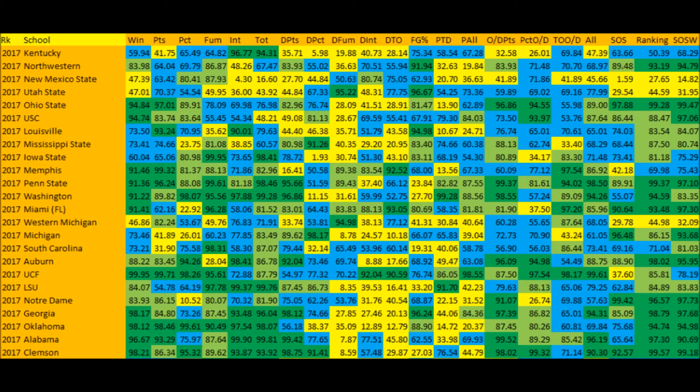Then we get to LSU versus Notre Dame, which is 79.63 for LSU, 91.07 for Notre Dame. So Notre Dame definitely favored here. And then we get to the national championship games. This is very tough. It's always tough to predict these games because the teams are so evenly matched. But the way things are kind of matching up right now, Georgia is favored over Oklahoma, 97.39 to 87.45.